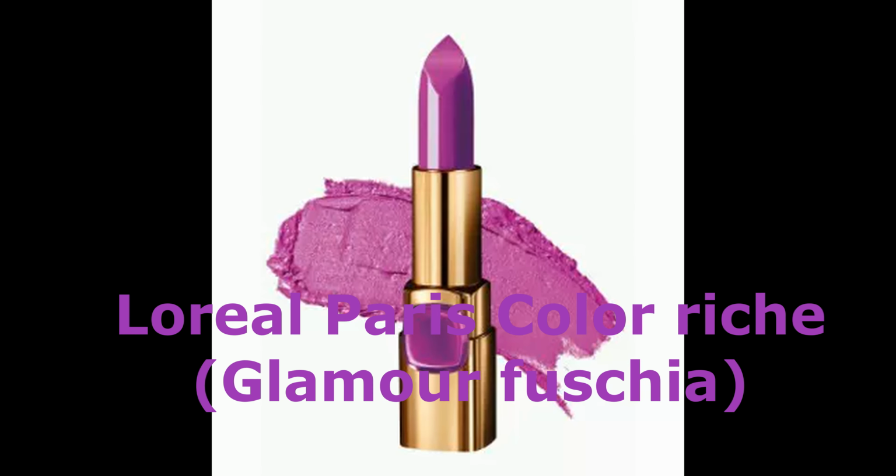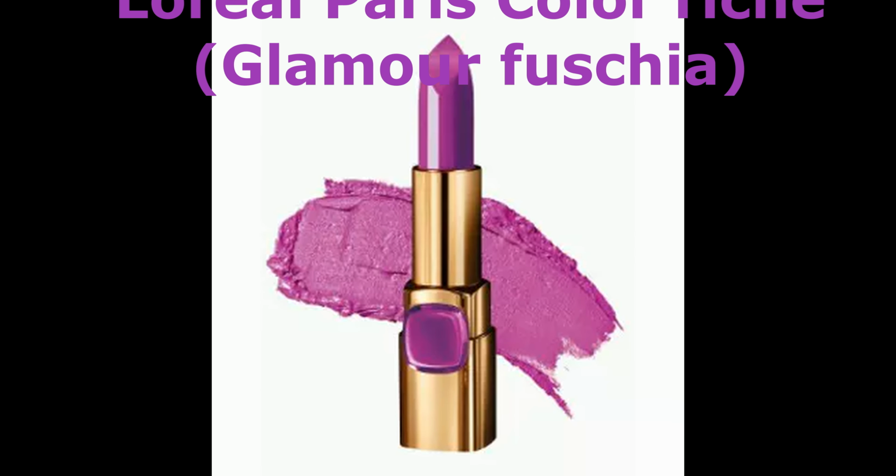The seventh lipstick is by L'Oreal again from their Color Rich collection. It's a very beautiful fuchsia color with a purple undertone to it, named Glamour Fuchsia, and it retails within 700 to 850. It varies on different websites. It's highly pigmented and has a creamy matte formula, and I just totally love this color. But yeah, handle with care as they are very soft and break easily.